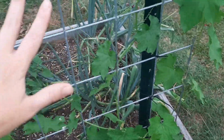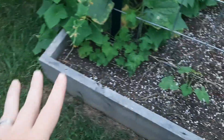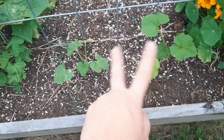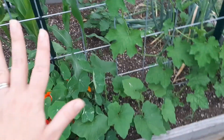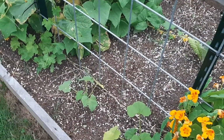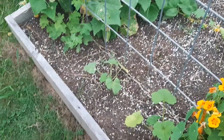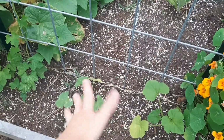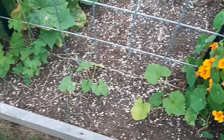Then I have my loofahs, which are finally taking off on this side. This side, not so much, for sure. And then Jack B. Littles, which they're not really taking off. And these Jack B. Littles are getting a little bigger. So this side of the trellis is definitely doing more than this side. I'm not really sure why. Because obviously the cucumbers shade out some of the loofah, but nothing's shading out this pumpkin.